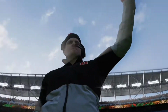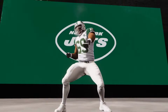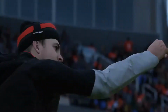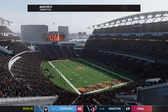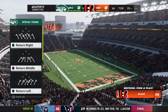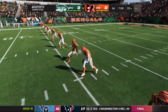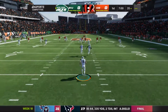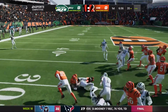Today, from Paul Brown Stadium in Cincinnati, it's Week 18 of the NFL on EA Sports. From the banks of the Ohio River, there's a look at Paul Brown Stadium here in Cincinnati, Ohio. Today, we're set for a good AFC matchup between the New York Jets and the Cincinnati Bengals.